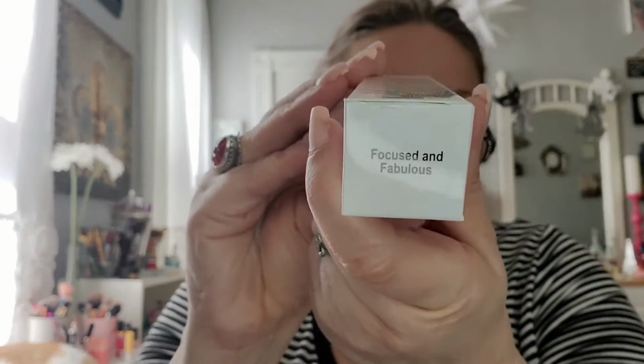1 stick, multiple benefits. The on-the-go multitasking stick has no rules with interchangeable ends for a customizable experience. Vegan and cruelty-free. So, focused and fabulous. And I'll show you what it looks like.